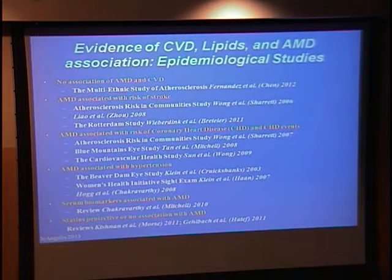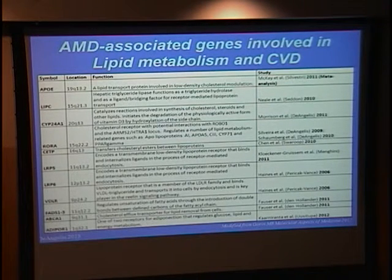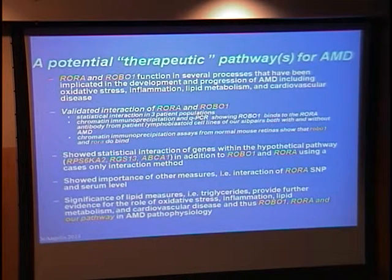And again, the literature is controversial with what's in there from an epidemiological standpoint. This is just a review of some of the literature with the evidence in the epidemiological studies with the serum and the reports. But there have been genes associated with lipid metabolism and cardiovascular disease, besides the genes we've reported and others have reported. And is this a potential therapeutic pathway? Possibly. But we need to get further in the mechanism.